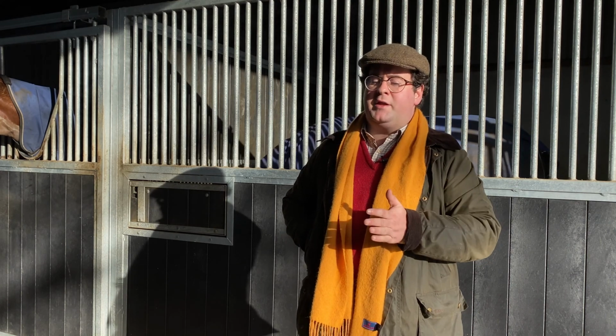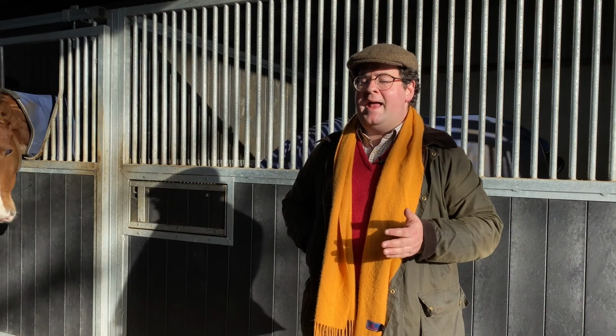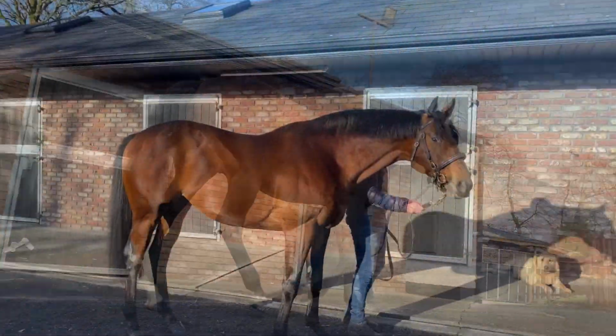And then we have a stallion maybe like Smooth Daddy, and he'd live off rocks. He gets very fat very quick, and it's key that he doesn't get overly fat in the off season because you don't want to put too much pressure on him trying to get the weight off him.